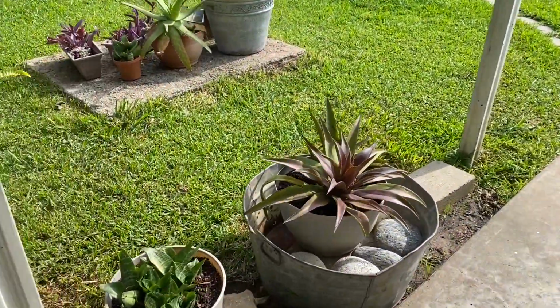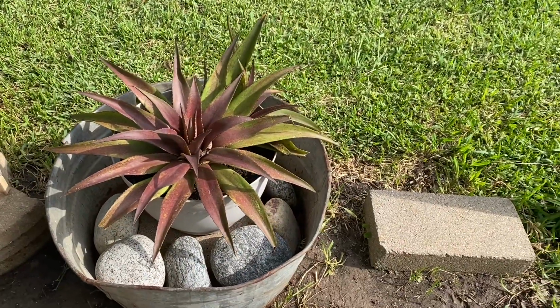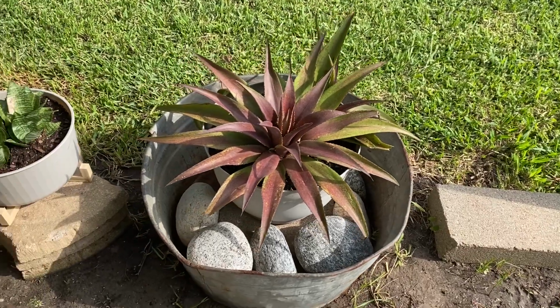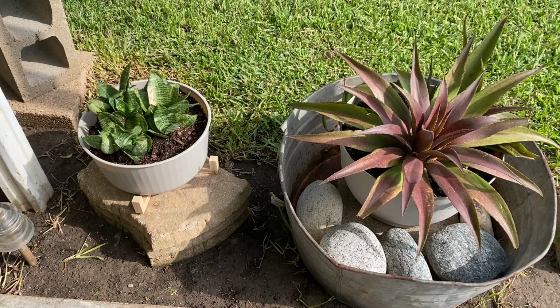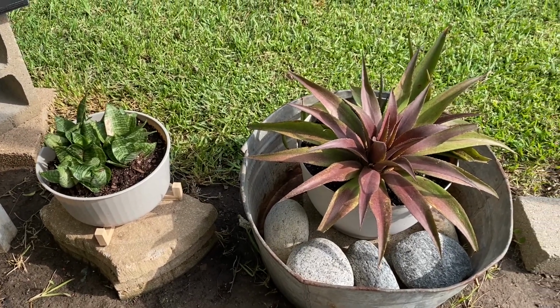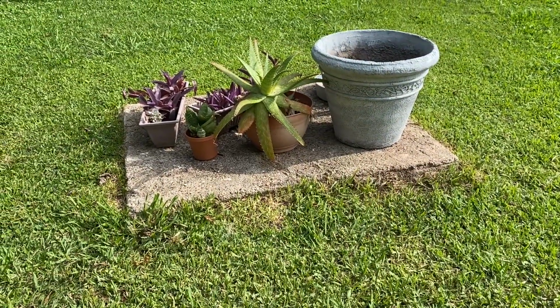And on this side, I usually try to keep some type of succulent or cactus over here because it just gets so hot. I do have a snake plant over here, but I'll probably end up needing to move that. And then I have some plants over here that haven't been potted because I ran out of potting soil.